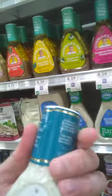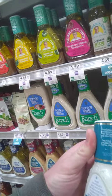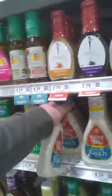Let me check the expiration date on this thing. July 16th, 2024. Alright, that's good. So, I may want to buy 2 just in case.